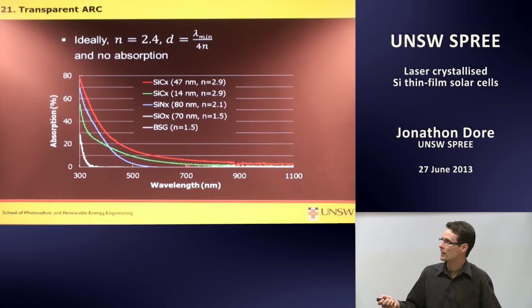So again, we have a look here at the various layers, and in the red here, that's an almost 50 nanometer thick silicon carbide layer. The refractive index is kind of good, but here way too much absorption. And even if we go down to a 14 nanometer silicon carbide, again, still in the visible, we're getting quite significant absorption of light. And so that's stealing a lot of those useful photons that we'd rather have in the silicon. If we go to a silicon nitride layer, this one's 80 nanometers, so roughly what we would have as an anti-reflection coating, we still see quite significant absorption at the lower wavelengths, so below about 500. Those are still useful photons, quite a lot of them still in the solar spectrum, that we're stealing from our device. And if we look at the oxide, that's completely transparent.